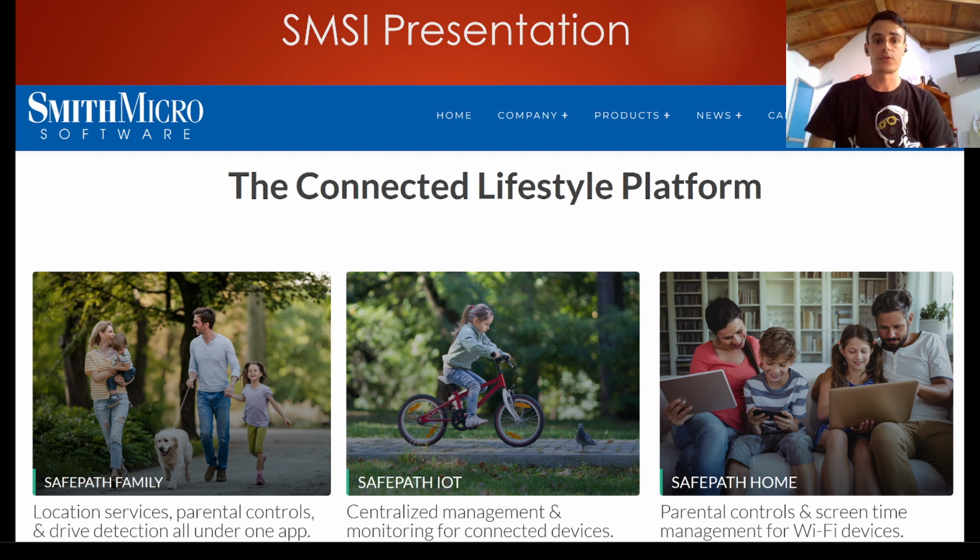So what is Smith Micro doing? They are a SaaS company, so a software as a service company, and they basically develop an app for mobile phones that can be sold to the mobile carriers such as T-Mobile, AT&T, Verizon, and these companies can then deploy that to their clients. And this app mainly contains different tools, such as allowing, for example, if you're a parent, to locate your kids, to do also parental control.